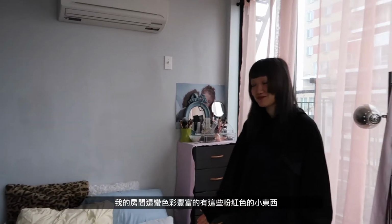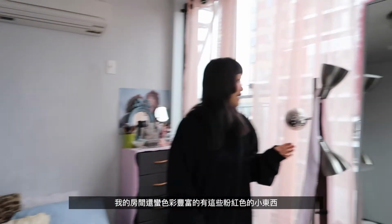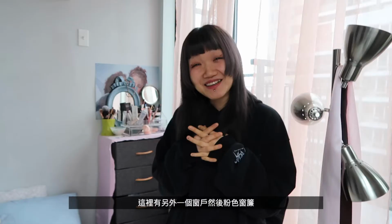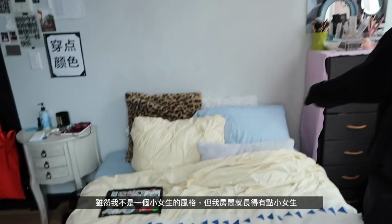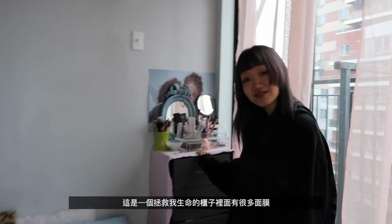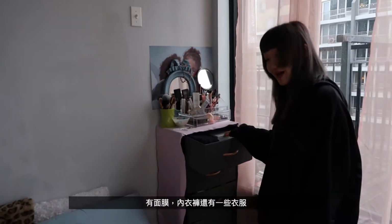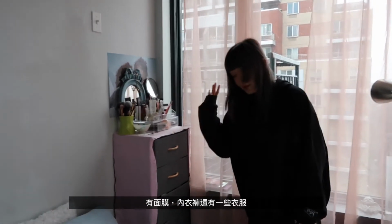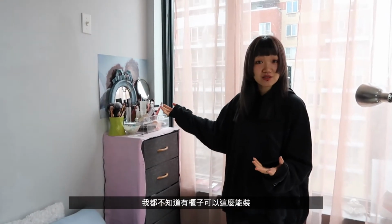It's not really matching my feeling, and all this pink little stuff that I have in my room. And I have another window with another pink curtain. I'm not actually a girly style, but that's how I think my room can be for now. And here's a drawer that saves my life that has all the mess: face masks and underwear and tops and some clothes. I never thought a drawer could store that much stuff, you know.